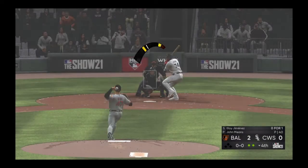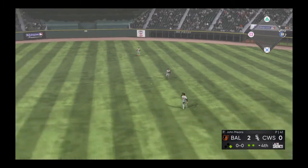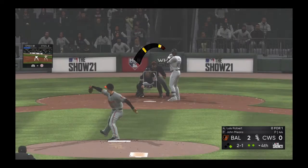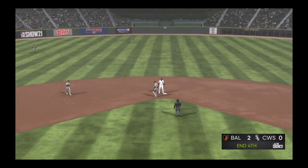Means has faced the minimum to this point, and now with 2 away, it's Jimenez. Ground ball that gets through the vacated second base position there and in for a 2-out single, so the shift backfires in that case. Now with 2 outs, it's Robert, ground ball to short, and that's pretty routine there to end the inning. So the White Sox still blanked through 4 innings.